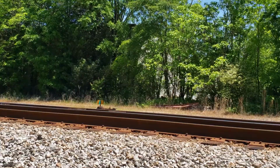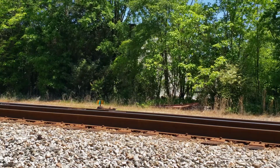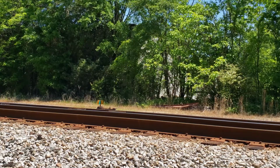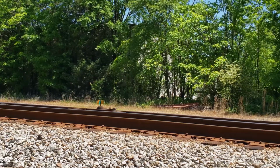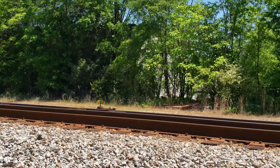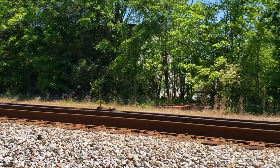It's not the fastest of subdivisions. It does deal with some serious grades and some very sharp turns, especially when you get to the areas of Talladega and Weathers and the area of Lineville. Just from going through Pelham alone, it starts up that hill towards Chelsea, and I do see trains struggle up that grade. But once it goes through Chelsea and downhill, it'd be smooth sailing into Coosa Pines.